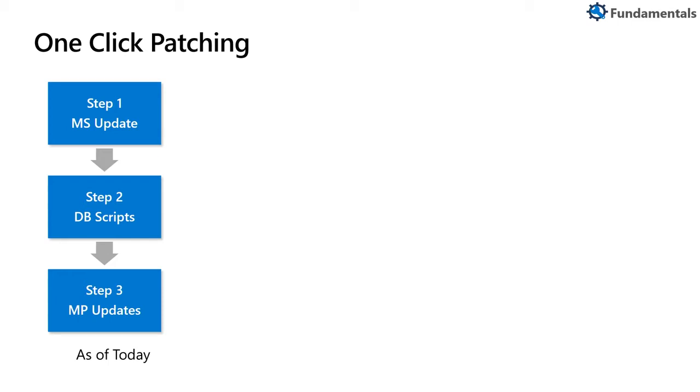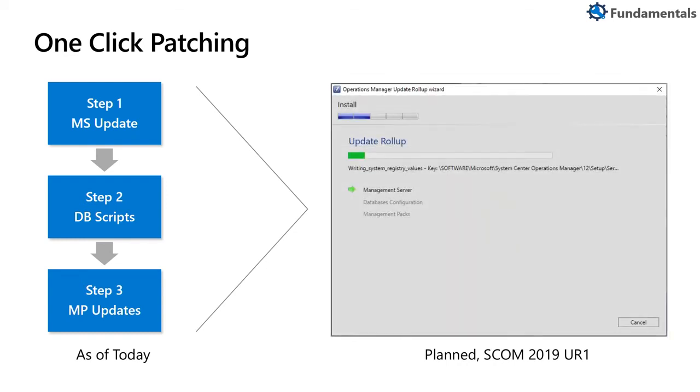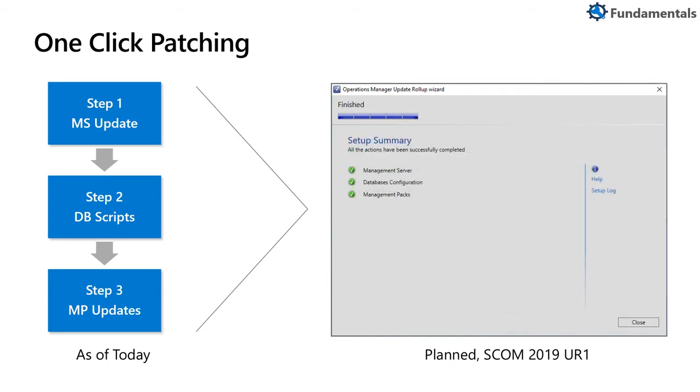Starting with SCOM 2019 Update Rollup 1, you just need to click one file. The moment you click this file, awesome, claps, don't wait, keep them coming. Once you click on that file, you will have a new UI which will do everything itself. You just need to sit back, relax, and let the magic happen.